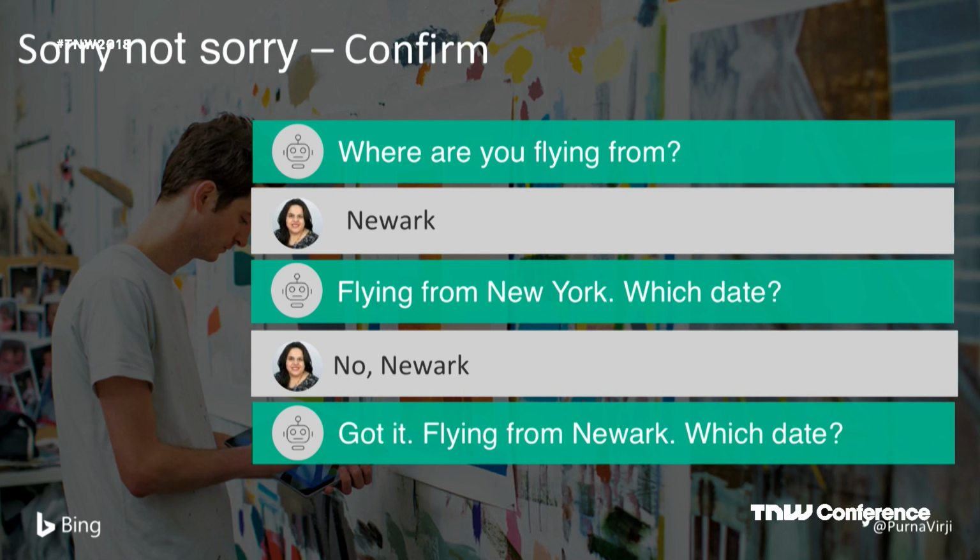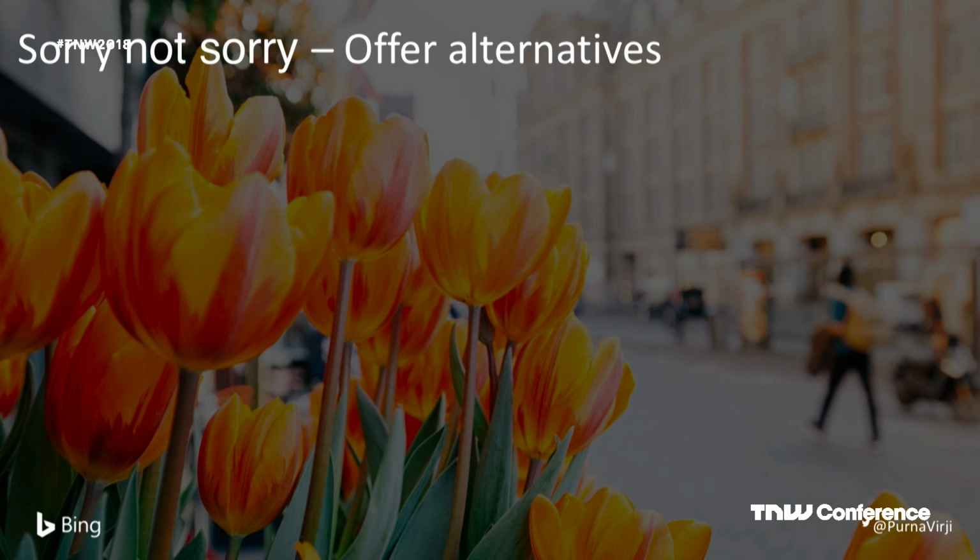Now at this point, the bot would be like, oh, I'm so sorry, which again, as we know, is quite annoying. But it could simply be like, got it, flying from Newark, which date? So it acknowledged that it made an error, and it confirmed the correct response. And what this does, it keeps the conversation moving forward.